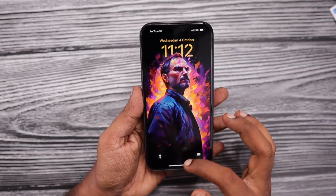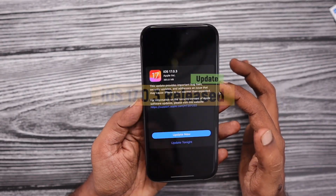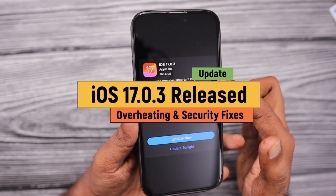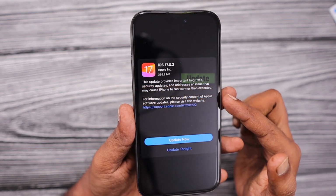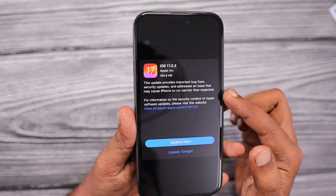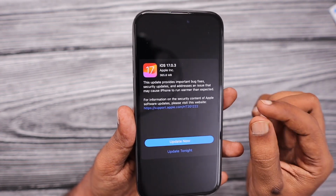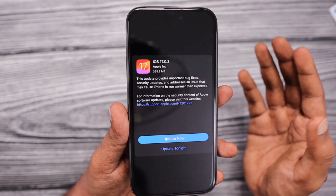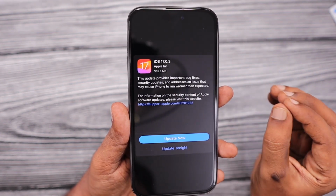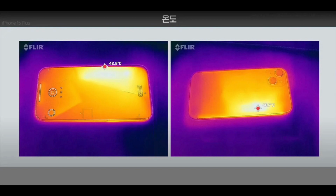Apple has released the iOS 17.0.3 update for compatible iPhone and iPad models. From the version number, you can see it is a very minor bug fix update, similar to 17.0.1 and 17.0.2. In the release notes, they mention that it addresses an issue that may cause iPhone to run warmer than expected.